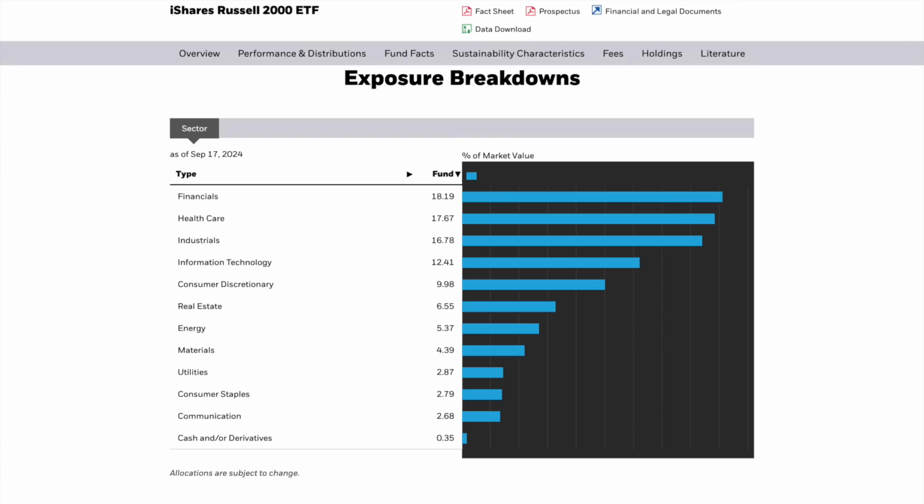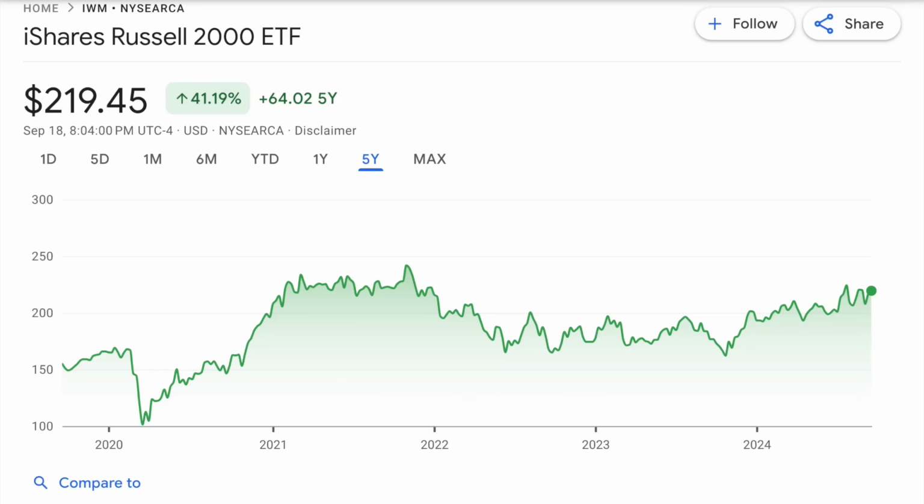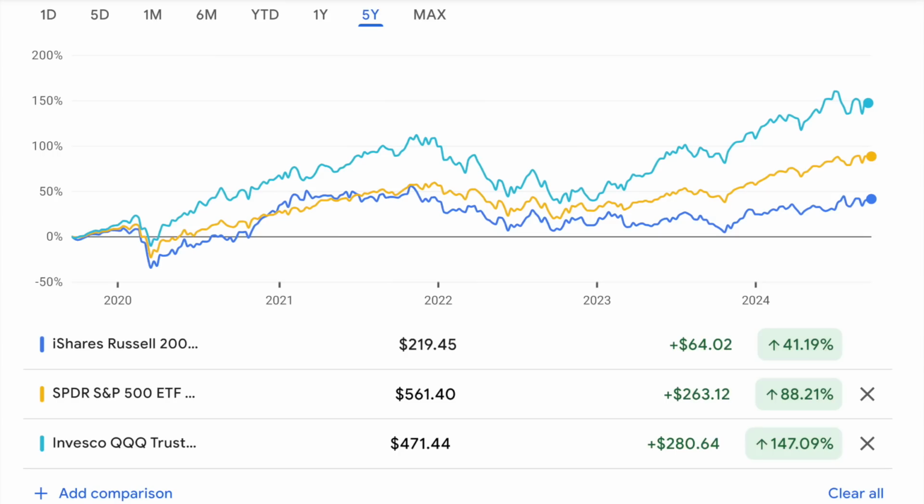When it comes to stock indexes, the Russell 2000 has been a lackluster performer compared to the S&P 500 and the Nasdaq 100. In the last 5 years, the index is only up about 41% in share price. If we compare it to the other two indexes, you can see the S&P 500 has done more than twice as good as the Russell, and the Nasdaq 100 has done more than 3 times as well over the last 5 years. Because these options-based ETFs have limited upside capture, we've seen pretty much all of these Russell 2000 ETFs struggle when it comes to share price appreciation.